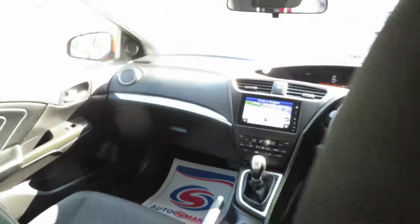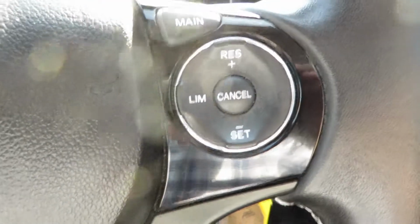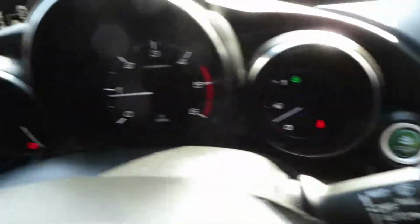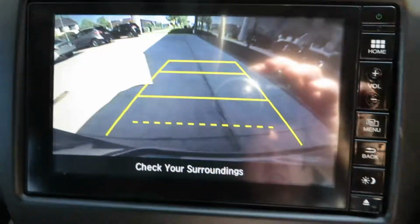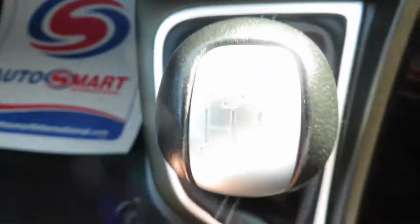This car is in excellent condition. Exceptionally clean car with a massive specification: power windows and mirrors, park distance, rear sensors, Bluetooth, all lights and wipers, sat nav, reversing camera, touchscreen radio, climate control air conditioning, 6-speed gearbox.